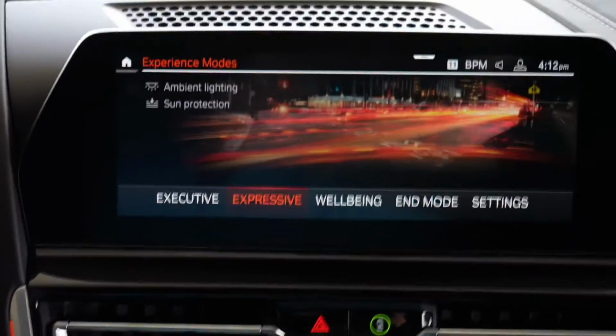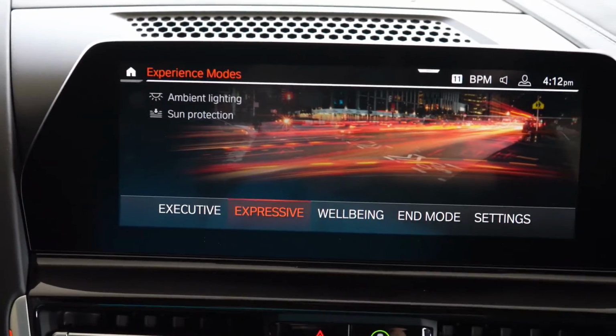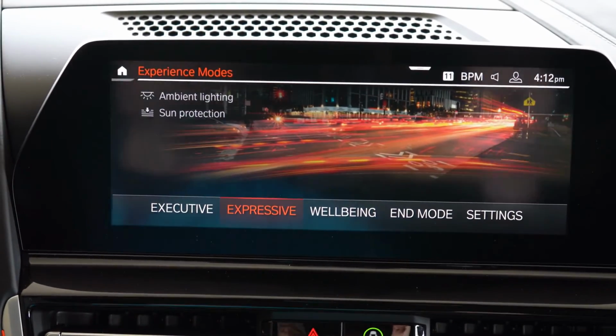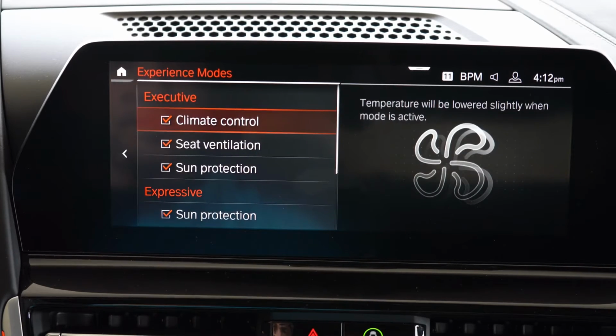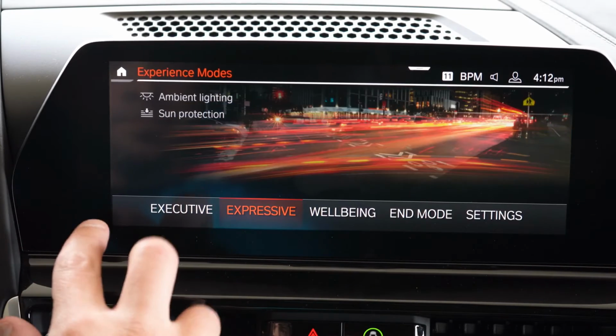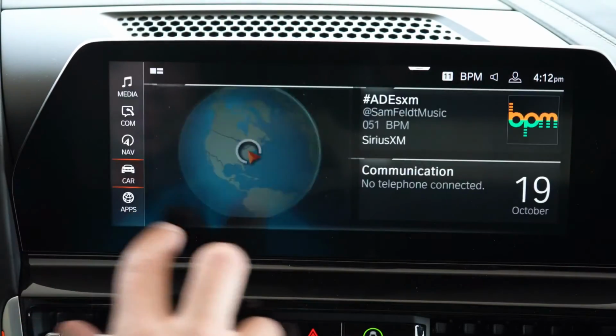The dual panel moonroof closed, the side sunshades in the back closed, the rear window sunshade. It is like you are an executive in the back seat. It's absolutely awesome. And of course, if you press that again, you guys can hear it, it all opens back up. How freaking cool is that? And again, it all adjusts the colors as well. It can adjust the ambient lighting to make it red or blue or whatever, but love experience modes. BMW, well done there.